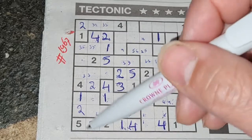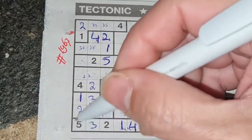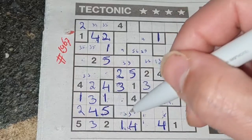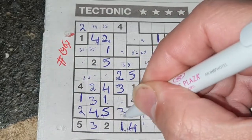These 2 boxes cannot be a 3, so 1 box left for the 3 should be there. The 4 and the 5 are left. We have a 5 here, no 5 there. 5 should be here, and the 4 goes there. These 2 boxes cannot be a 5, so 1 box left for the 5 should be there. And I've eliminated the 3, so the 3 goes there.